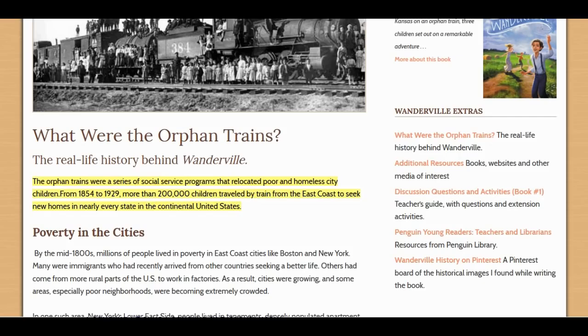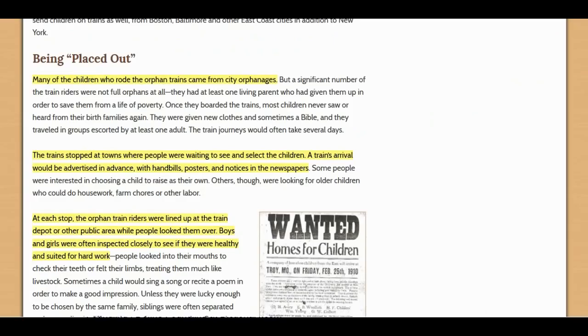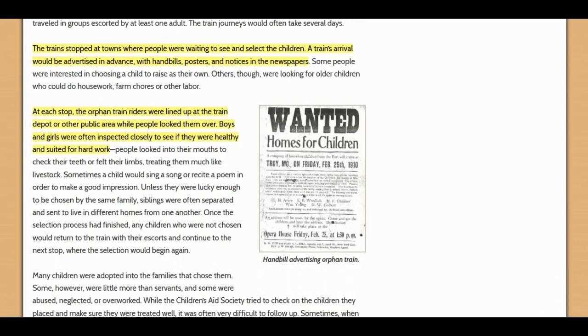And the timing, again, it's just really interesting to me because you have all the photos of these empty cities in the 1850s. So it's very interesting timing. But scrolling down here, many of the children who rode the orphan trains came from these city orphanages. The trains stopped at towns where people were waiting to select the children. The train's arrival would be advertised, posters, notices in the newspaper. At each stop, the orphan train riders were lined up at the train depot or other public area while people looked them over. Boys and girls were often inspected closely to see if they were healthy and suited for hard work. So they were just paraded all over the United States, these children.